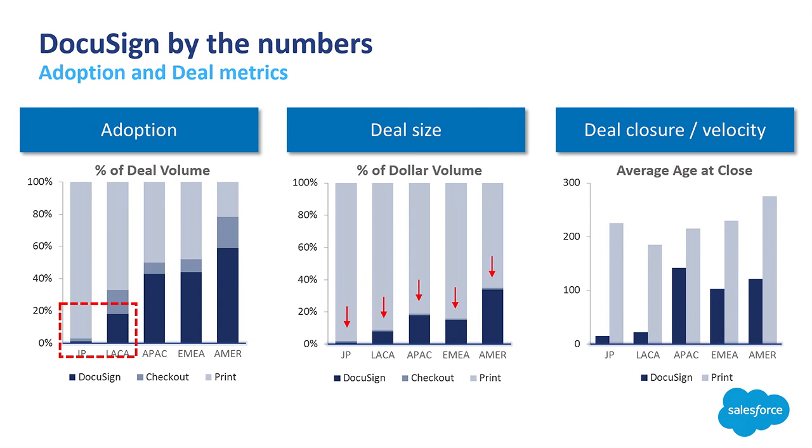This is a report based on what I consider normalized revenue. For opportunities between 50 and 250K, we wind up with deals that are closing way quicker on average using DocuSign than through print. These deals are all relatively the same size. The average deal size in every region except for Japan is around 100K for print and around 100K for DocuSign. So they're apples and apples roughly. But DocuSign deals are closing well over 100 days quicker on average.